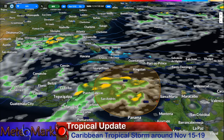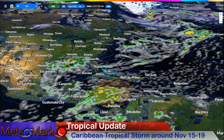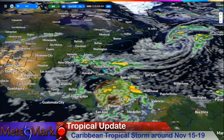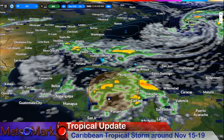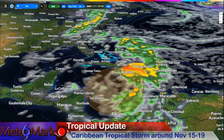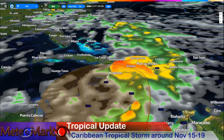GFS really intensifying the system. Let me just zoom out a little bit so you can get a good vantage point of this system. And it really starts to come together the 15th and into the 16th. You start to see the area of low pressure initializing on the GFS, similar to the European model, and then continuing to push towards Jamaica, the center circulation towards the 17th here. There's Kingston, Jamaica. You can see there is the center of circulation just to the east of Jamaica.